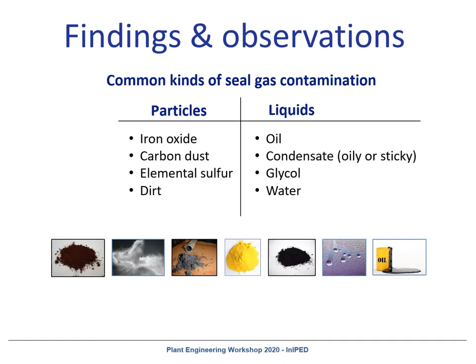So, what kind of contaminations have been experienced during dry gas seal operation? Basically, we can differentiate particles. In most of the cases, we talk about dirt and iron oxide. In some special operation environments, carbon dust and elemental sulfur are also possible. Then we talk about liquids. We have to consider condensates, depending on the source, oily or sticky, glycol, water, and oil, for example, bearing oil.